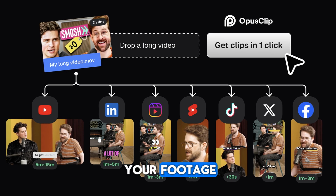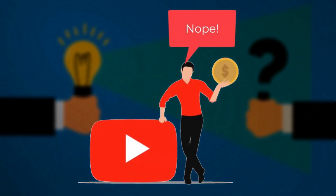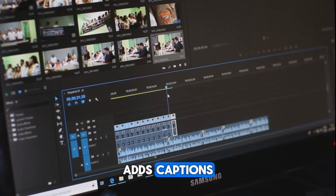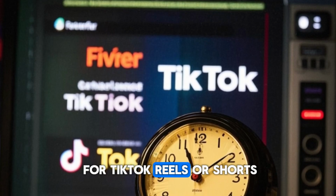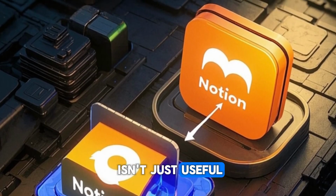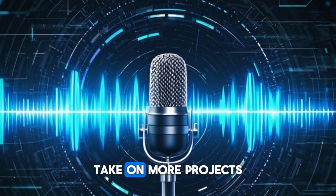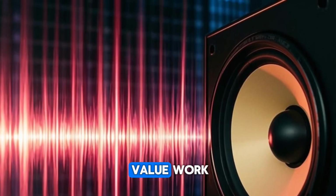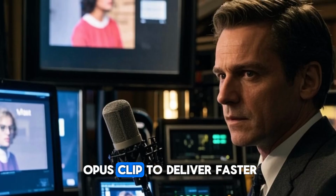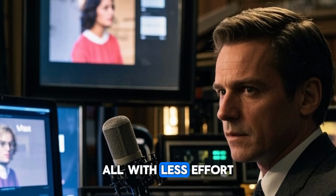Instead of sitting through your footage and manually cutting clips, this AI tool does everything for you in just minutes. You upload your video, and it automatically picks out the best moments, adds captions, hooks, and formats it for TikTok, Reels, or Shorts. It's practically hands-free. This time-saving feature isn't just useful, it's profitable. When creators save time, they can post more consistently, take on more projects, and focus on higher-value work like partnerships or product development. Freelancers, too, are using Clip to deliver faster, take on more clients, and boost their income all with less effort. Number 6.